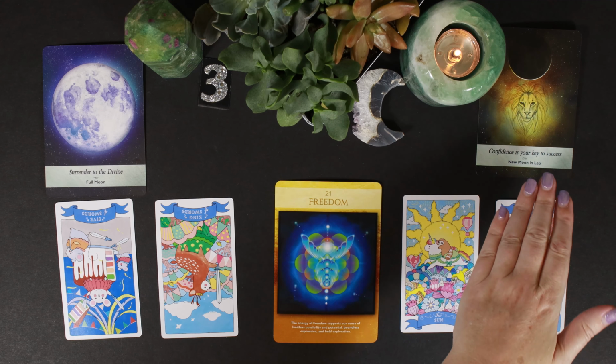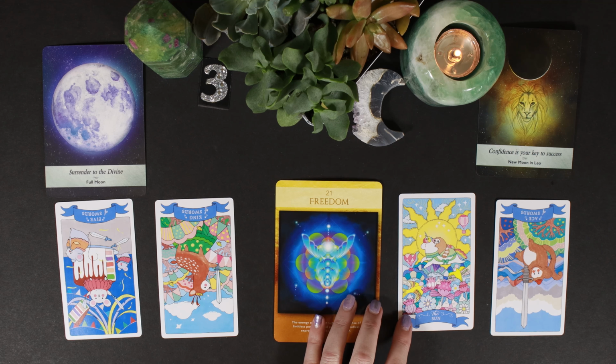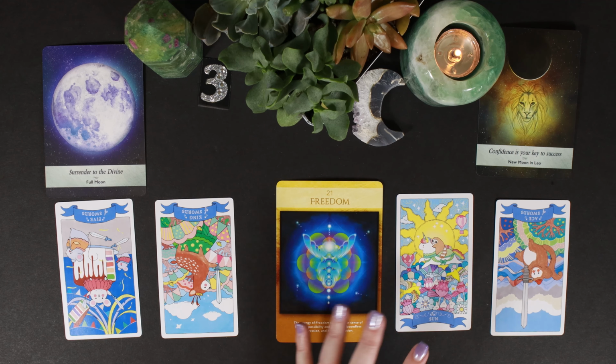You have your path and you have your direction, and it's kind of like it's coming together this week. So I feel like next week it will be something where you start to actually take action on it.